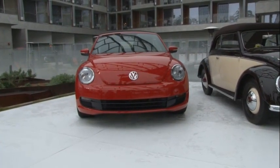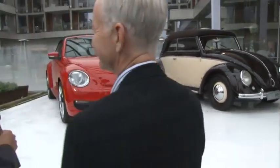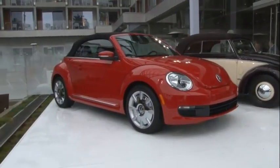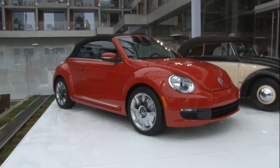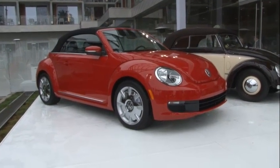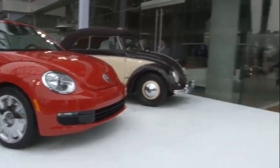So why'd you guys pick LA to have the global debut of this car? Because of the sunny weather that you can obviously see here. Yeah, and we should tell everybody right now that it's a little bit drizzly and gray. Yeah, just a little bit. Nonetheless, that's not going to stop us. No, not at all. And with this one here, the red with the black top, you still get that feeling. And so Volkswagen's taken over this hotel on Ocean Boulevard in Santa Monica.